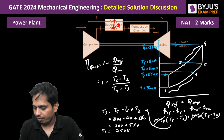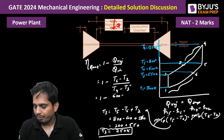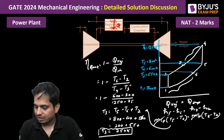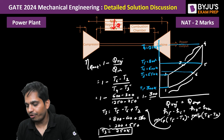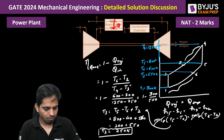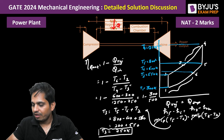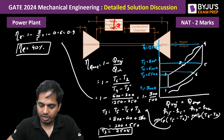So I can put it here. T6 minus T1 is 600 minus 300, upon 1250 minus 750. So 1 minus 300 by, I think, 500, right? Correct? I think it is 500 only. Yes. And from here, efficiency is equal to 1 minus 3 by 5, which is 1 minus 0.6, so 0.4. So efficiency is coming as 40%. 40% is the correct answer. So you can write 40 here.